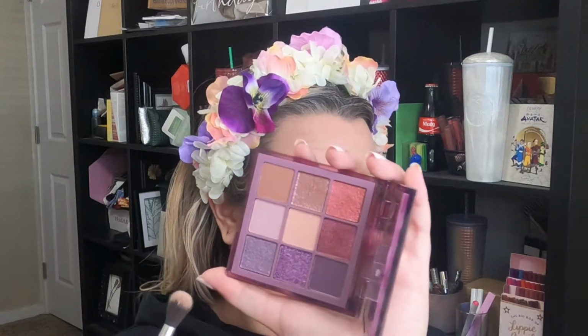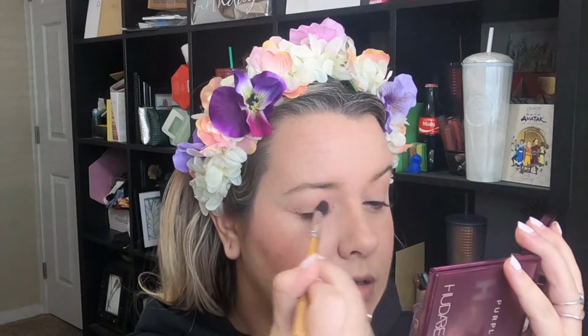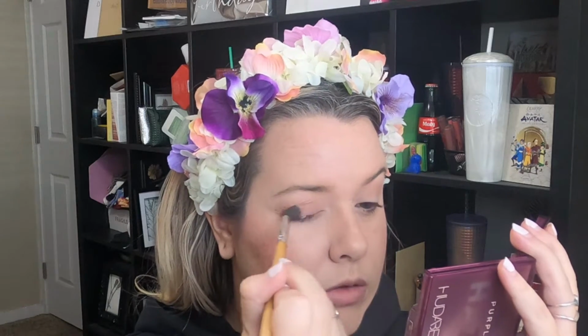I'm gonna come in with, I don't know, this is hard. I kind of want to do this purple on my lid. Yeah. Okay. Purple little buddy right here on my lid. And I'm just going to buff it around. I'm going to use that mirror. Here we go.